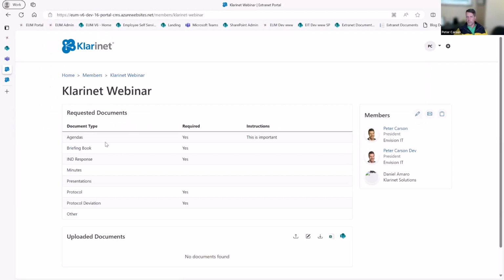And you can see here is the list of requested documents. So let's say, for example, Daniel, you would set this data room folder up for me, and I'm part of that external clinical facility that's running this trial. And you've given me instructions of what documents you want from me, which are required, and some instructions like that piece that I just typed in through there.